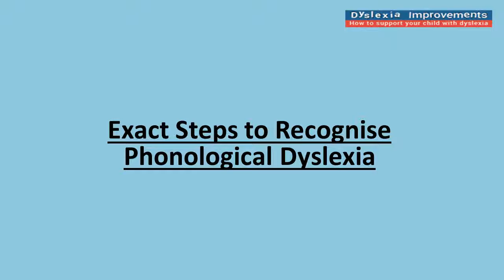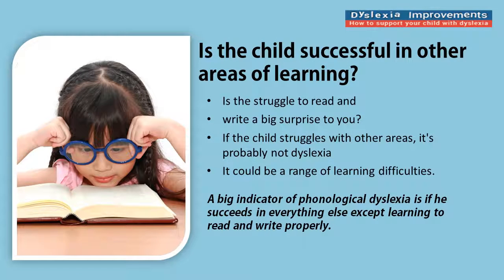The first thing I look for is, is the child successful in other areas of learning? So that struggling to read and write well is actually a surprise. Now, the key thing here in picking up phonological dyslexia is this. If you're working with a child who struggles with reading and writing, but then they also struggle with maths and they also struggle with science and history and sport, then it's probably not dyslexia. It's probably not phonological dyslexia. It's probably just a child with a range of some other sort of learning difficulties.